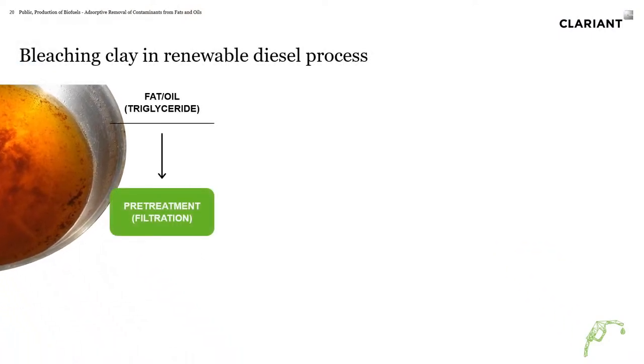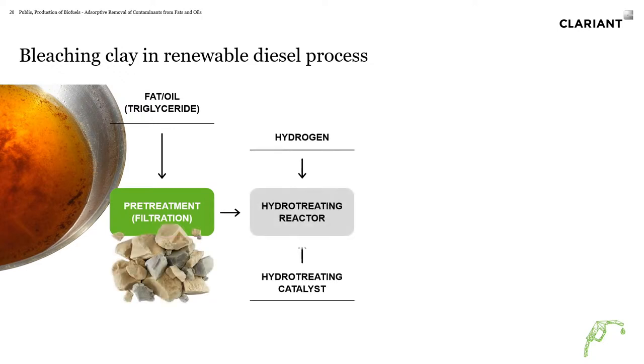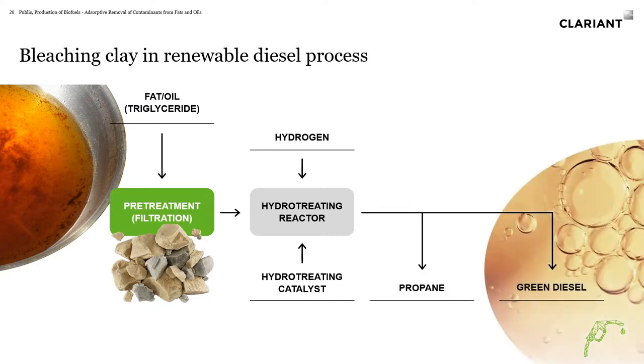So when we're looking at bleaching clay and the renewable diesel process, look at the process here. You start with the fatty oil. You go through the pretreatment process to remove the phosphorus and other metals, because other metals can interfere with the catalyst also, but phosphorus is the most problematic. That then goes through the hydrotreating reactor with the catalyst to produce your renewable diesel, which is sometimes called green diesel. And you have propane as a byproduct, which can be reused in the process.